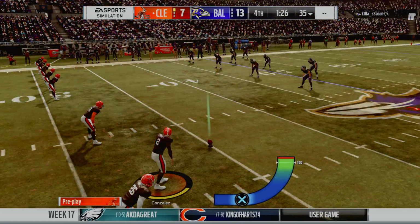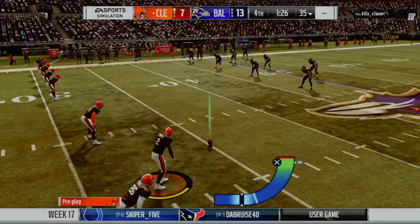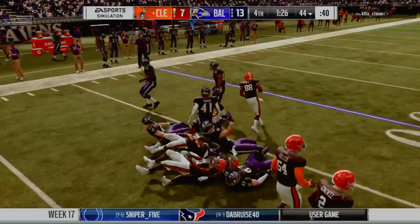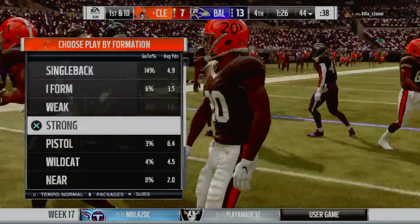A little less than 90 seconds to go. This will be an onside kick. Did the Browns get it? I think so, yes. So they've accomplished half the mission, Charles. They get the onside kick.